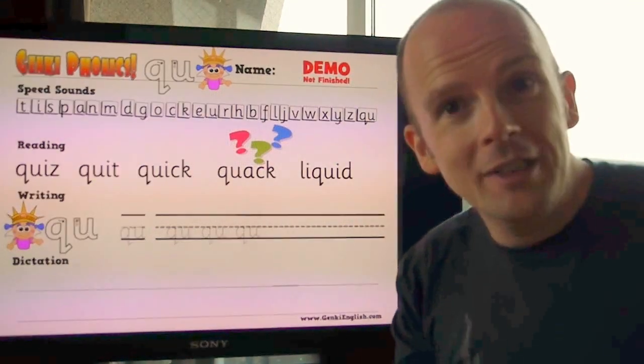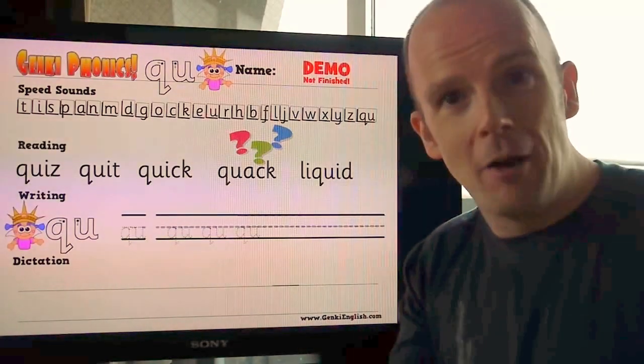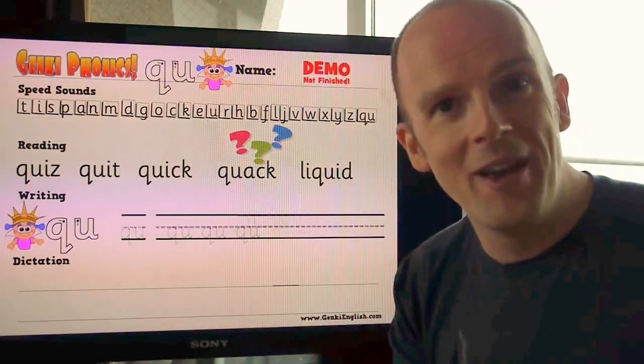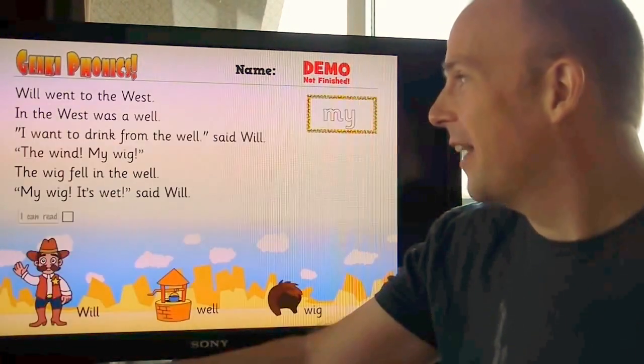Once the kids can speak with Genki English, it's about getting them able to read and just pick up books and say, I can read this, this is amazing, this is cool, with no stress from the teacher, and in a really fast amount of time. And of course, it's really fun using all the characters and stuff like that.